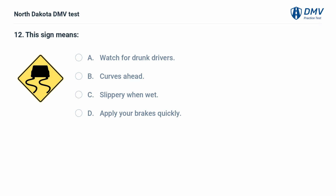This sign means: a. Watch for drunk drivers. b. Curves ahead. c. Slippery when wet. d. Apply your brakes quickly.